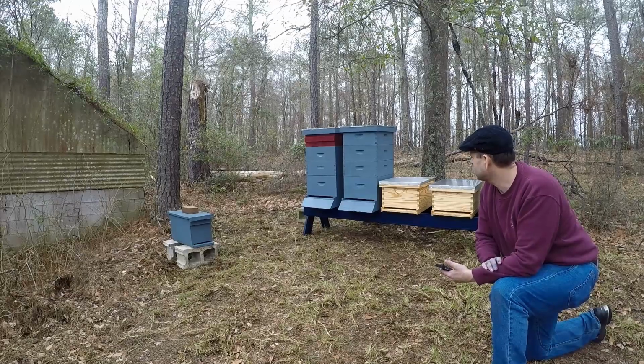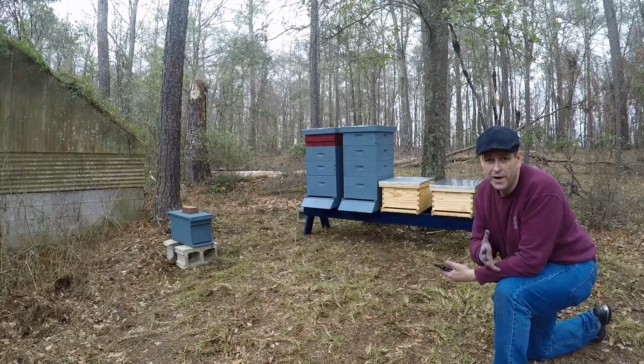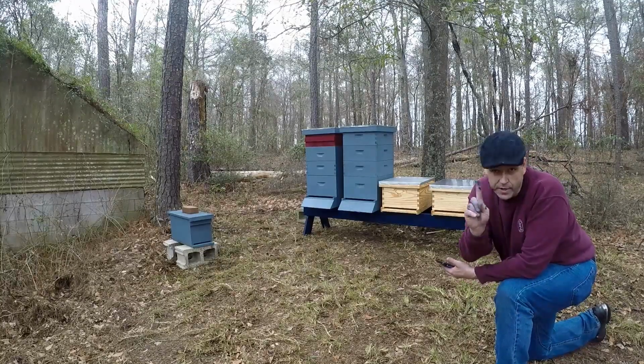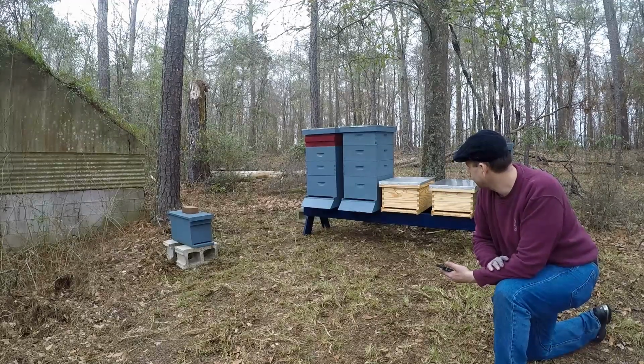It was cold. Really haven't had much going on as far as flights. Today it was in the 60s, but you can see it's overcast and kind of rainy. And what we did is I noticed one bee the other day, one bee landed on the lemongrass box, but as of yet nothing going in or out or anything happening.